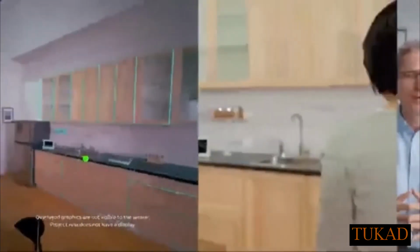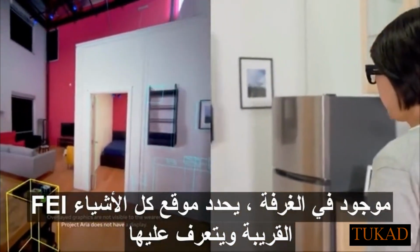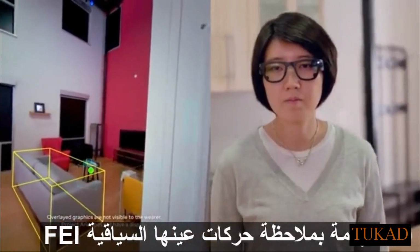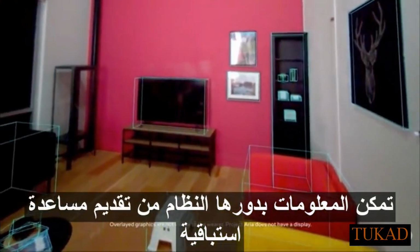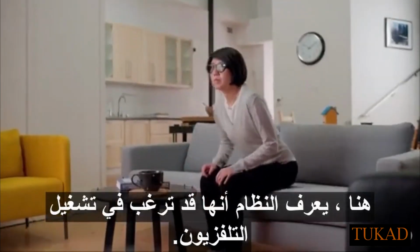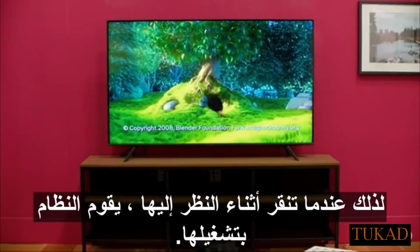can help you. What's happening here is that the glasses are calculating where Mingfei is in the room, locating and identifying all the nearby objects based on the index mentioned earlier, and figuring out which of those objects Mingfei is interested in by observing her eye movements. That contextual information, in turn, enables the system to offer proactive assistance to Mingfei in a variety of ways. Here, the system knows that she may want to turn on the TV, so when she clicks while looking at it, the system turns it on.